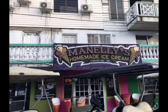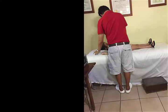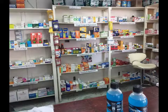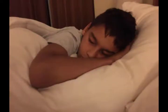And of course, some ice cream for dessert. While we explored, poor Junie had to go to the doctor for a severe ear infection. But we learned that healthcare is a bit more affordable in Belize, only $40 for this doctor visit on a Sunday, and antibiotics over the counter at the pharmacy. Then back home for some rest. All the excitement even wore Odin out.